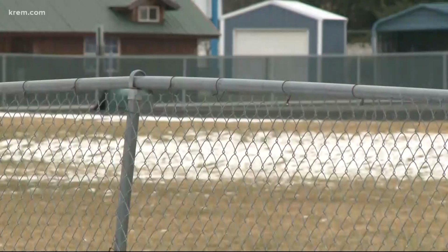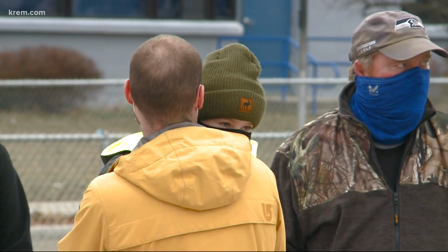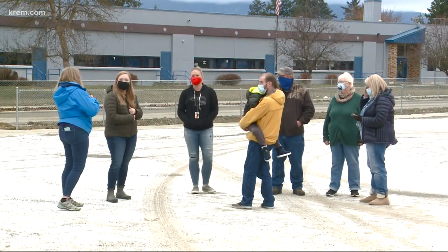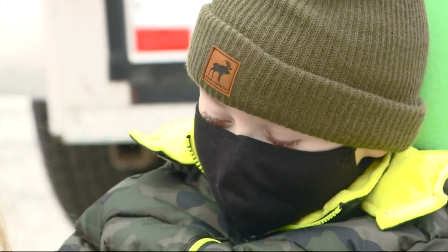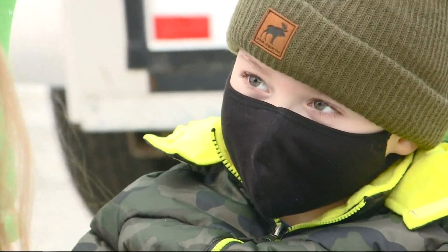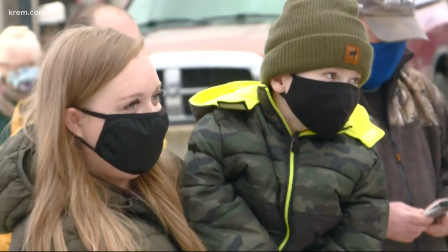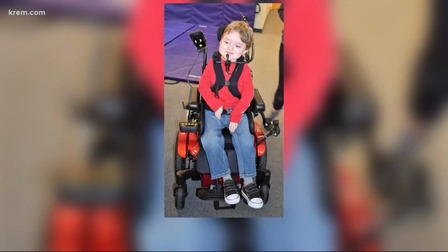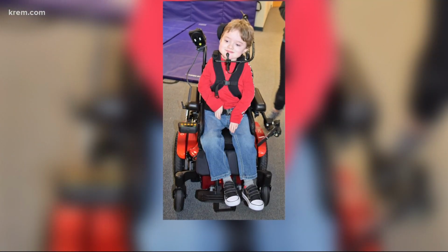I think we're ready. On a chilly Saturday afternoon in Bonners Ferry, life is about to change for little Weston Keefe. Like most kindergartners, the curious youngster has plenty of energy. I want to take both boots off, Mama. He's just so happy all the time. But when playtime rolls around, things look a little different. Weston isn't able to use his arms and hands and needs a wheelchair to get around.